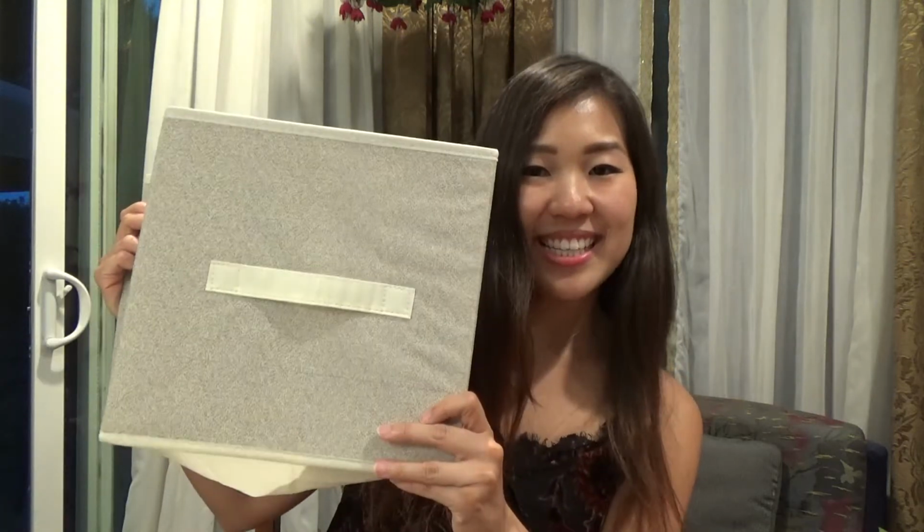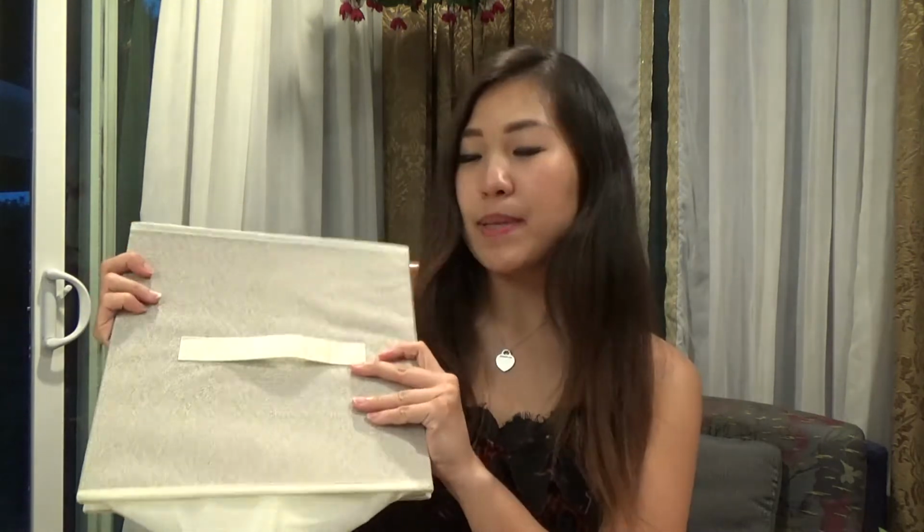This is the box that I got for them. It looks like this, and it's one of those collapsible boxes so they can easily put this away if they no longer need this. And it just looks like that. Now I'm gonna put all of the gifts in this box.